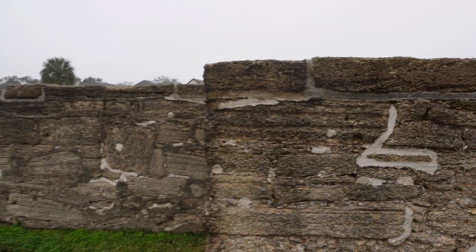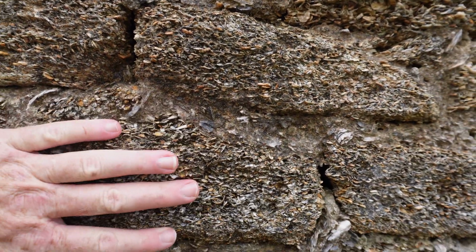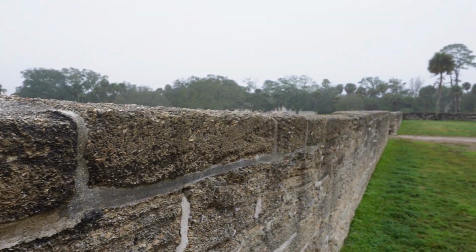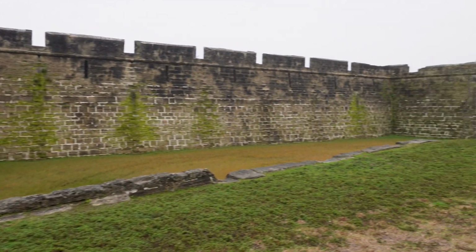Here's the exterior wall. So the whole thing's built out of coquina. And if you don't know what coquina is, you can get a close up here. You can see it's all shells. They take all the shells and put them together with a mortar in between, and it really holds together pretty well. Several hundred years. I know cinder blocks that don't last as long. They're only made in the last 20, 30 years.